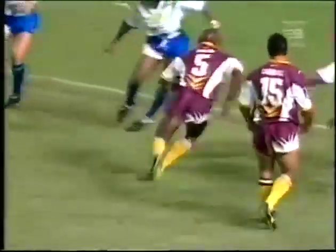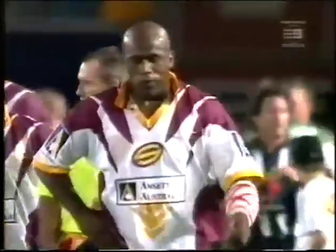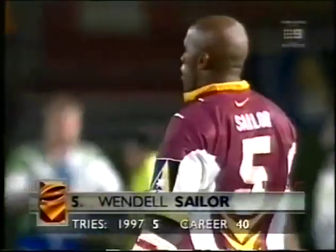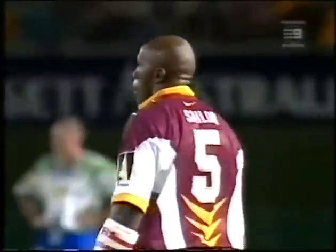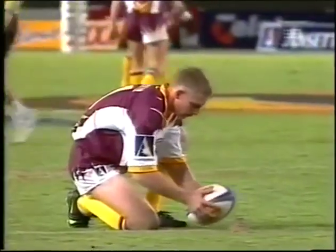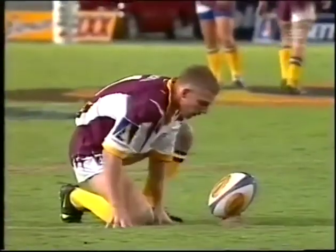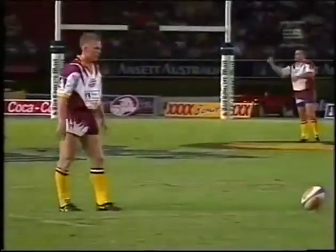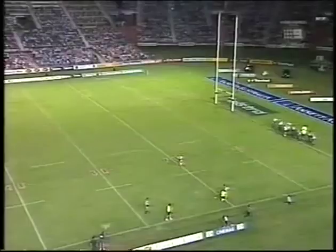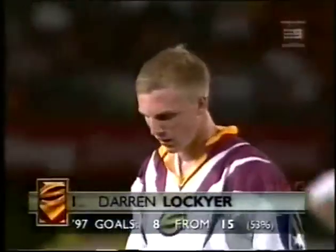They defended pretty well for the first 10 minutes of this match. Canberra, not a clean break against them. In the end, fairly soft defence around the try line. But he's a super player, this kid, Wendell Saylor. Loads of ability, determination and strength. He's the outright leading try scorer now in Super League. Wendell Saylor sharing that honour as he came into this match. 40 career tries in first grade.